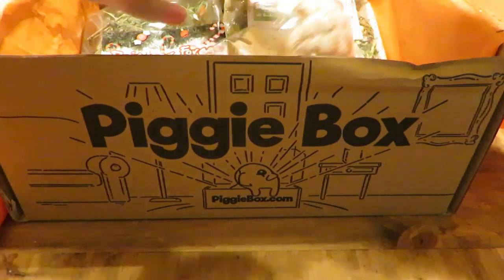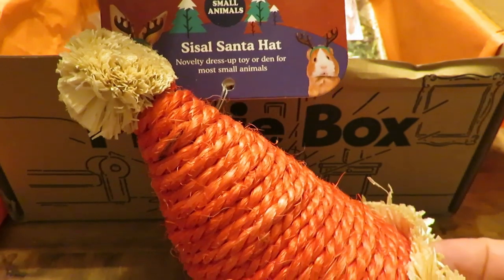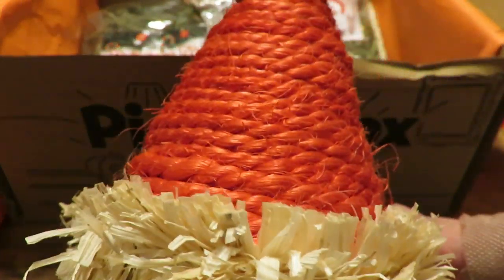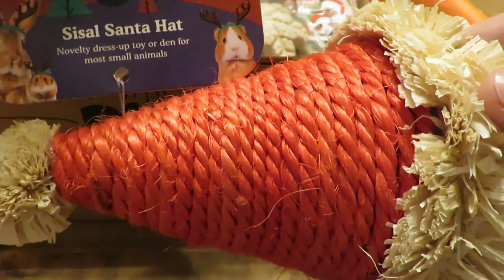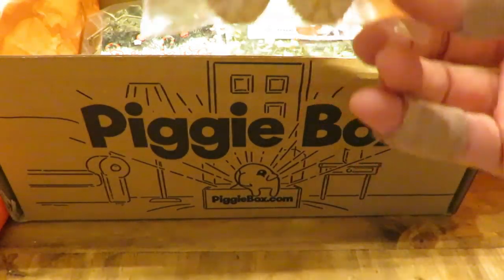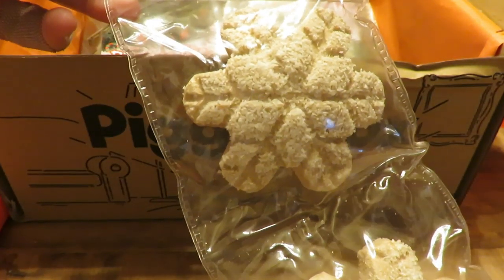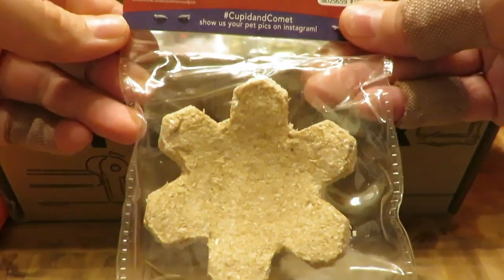Next, we have a Santa hat. Novelty dress-up toy. Or to chew on. Okay, so next they have snowflake gnaws. Edible wood dusted in coconut. That's interesting.